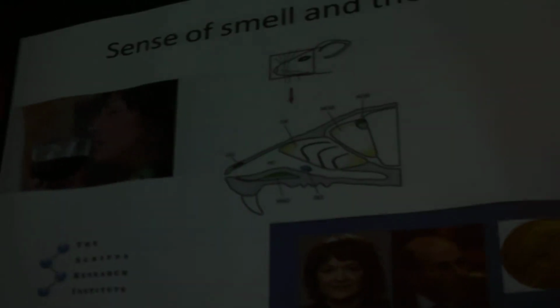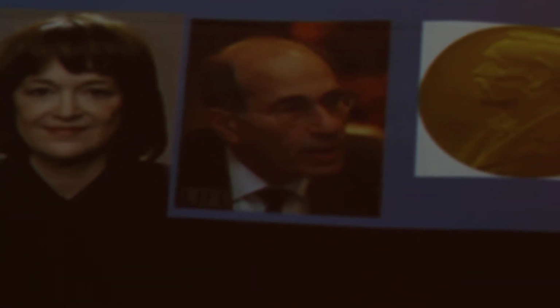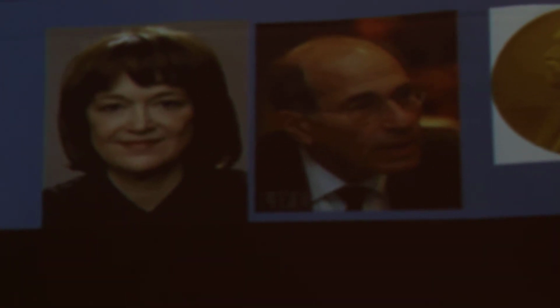Okay, so what I wanted to do before I finished was to talk about a real example of using this for science. As you're all aware, I'm sure, in 2004, the Nobel Prize was handed out for work in the olfactory bulb to understand how olfaction works. And folks have continued on this work at the Scripps Research Institute to try to go beyond just the olfactory epithelium to try to understand the organization of the olfactory cortex and how the glomeruli in the olfactory epithelium project to the olfactory cortex.